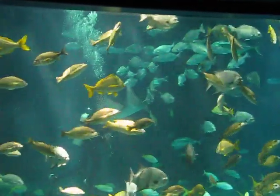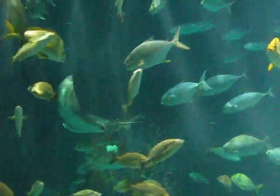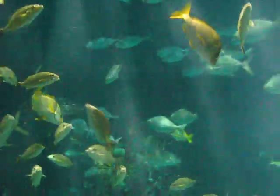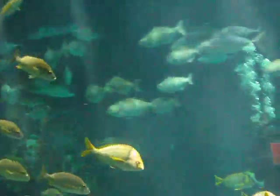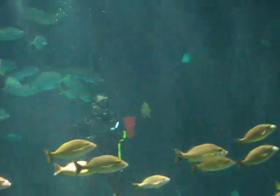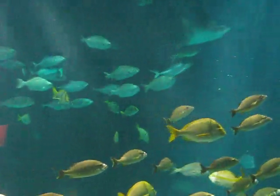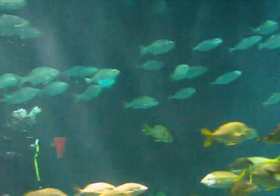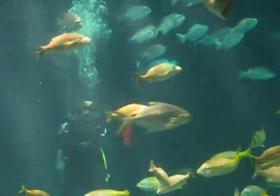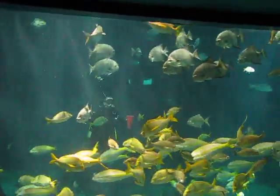Here comes the spotted eagle ray again. You'll notice he'll circle around the diver and look for that target. That's the red PVC cone in the diver's hand. Notice the fish following the ray. Those are Bermuda chubs. And again, they're trying to get a free and easy meal as the ray crushes up his clam and drops the shells out. He may drop some pieces of food.